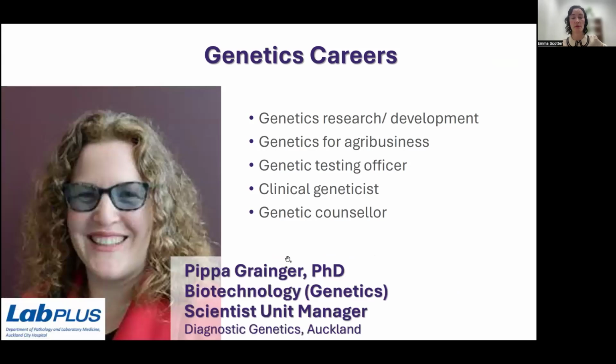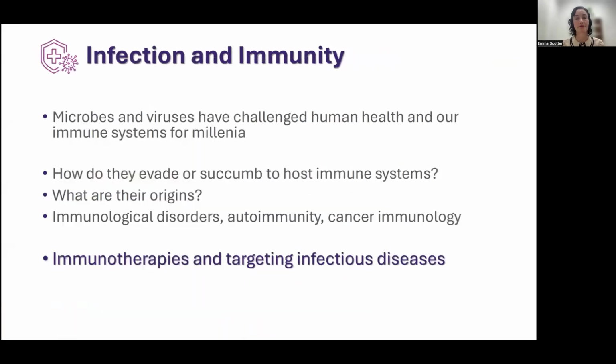Another example is Dr. Pippa Granger. She is in New Zealand. She's a scientist unit manager at Lab Plus, working on diagnostic genetics, and she actually entered that career through a biotechnology degree. But the biomedical science degree could equally qualify you for such a job.